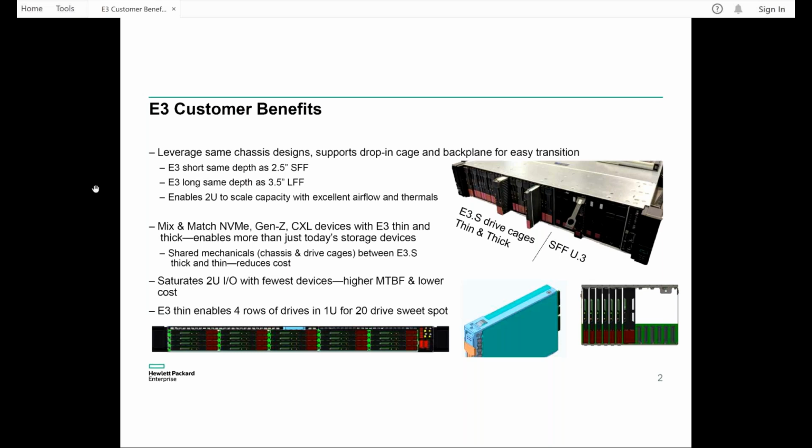So clearly using something like E1 short would be very inefficient for us because we'd have tons and tons of devices, lots of PCIe lanes to route. It'd be very difficult. And then thermally, there are some advantages. In a 2U box, you can scale your capacity just like if you had stacked two E1Ss on top of each other, but you don't have a backplane for that second one. So your airflow and thermals are really, really good. It enables you to scale your capacity without having to scale up backplane connectors and other things that add cost. So for us, that makes a lot of sense.